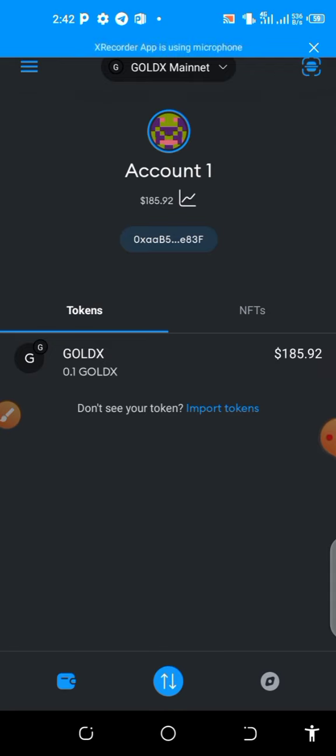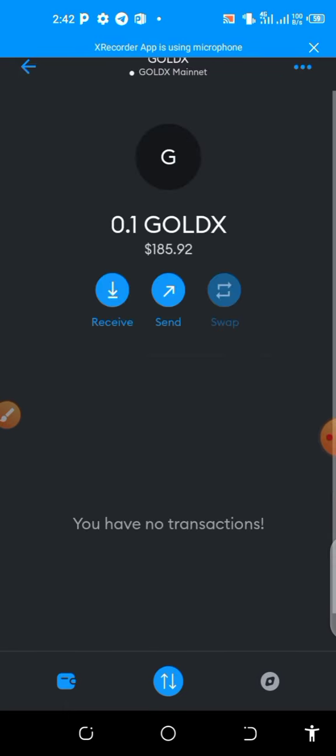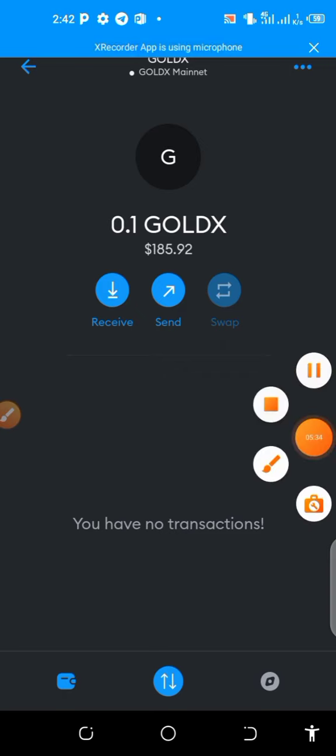So I'm going to see my claimed bonus here after 24 hours. So that is how it works. So now watch out how to add the token or the address to your MetaMask.